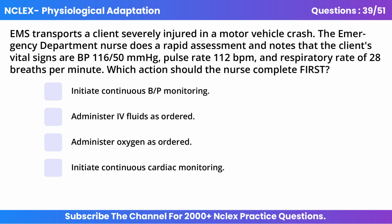Question 39. EMS transports a client severely injured in a motor vehicle crash. The emergency department nurse does a rapid assessment and notes that the client's vital signs are BP 116/50 mmHg, pulse rate 112 bpm, and respiratory rate of 28 breaths per minute. Which action should the nurse complete first? C. Administer oxygen as ordered.